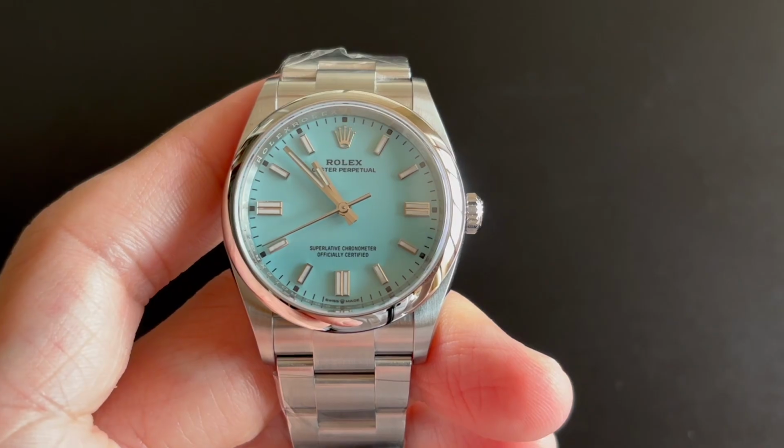Today we have a special treat as we're going to review the Rolex Oyster Perpetual 36mm Turquoise Blue, or as they call it, the Tiffany Rolex 36OP.